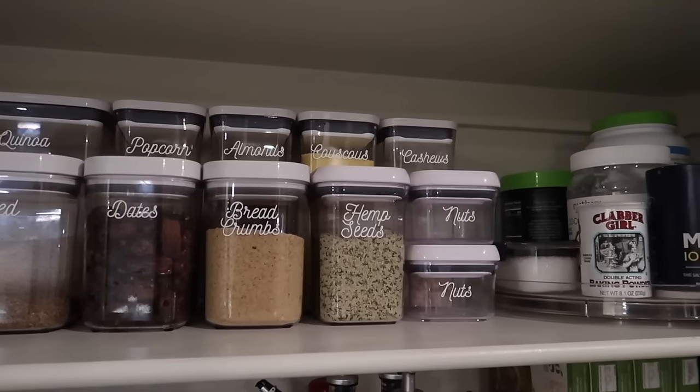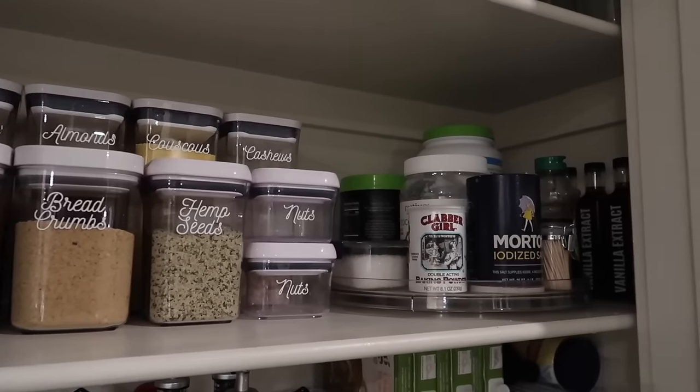Another place where I have a broad category, you'll see I have two small containers that say nuts. Sometimes I have little pine nuts in there. Sometimes I have candied walnuts that I buy for salads in there, and it switches out, as opposed to my almonds and cashews that I have labeled almonds and cashews because I always have them on hand. So hopefully that helps you a little bit thinking through what you want to put on your labels if you're going to label your pantry items.